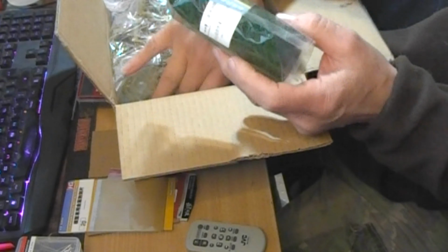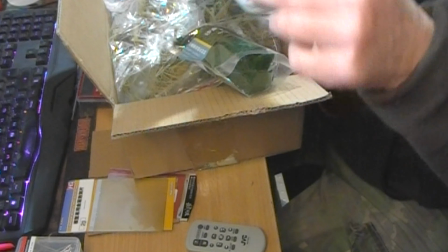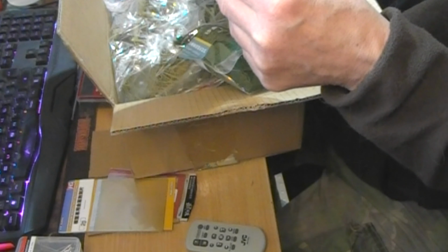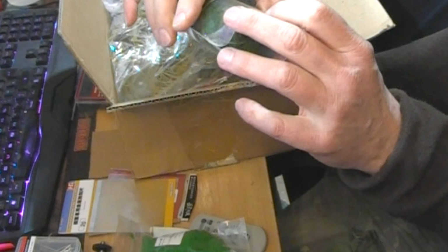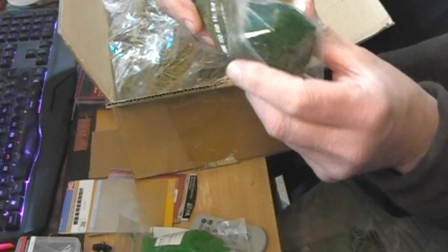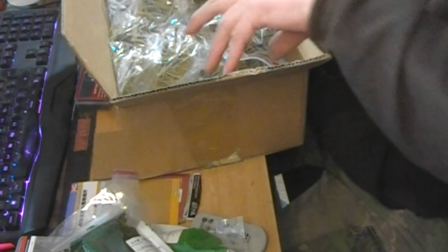And I did buy 2 bags of their little scatter, which I've had before, but it's nice and fine. I bought some last year of it, a bit random white foam in that one. And let's have a look, see what we've got.